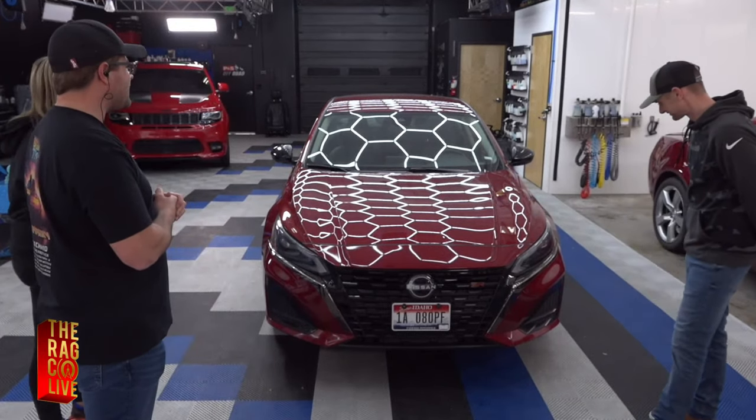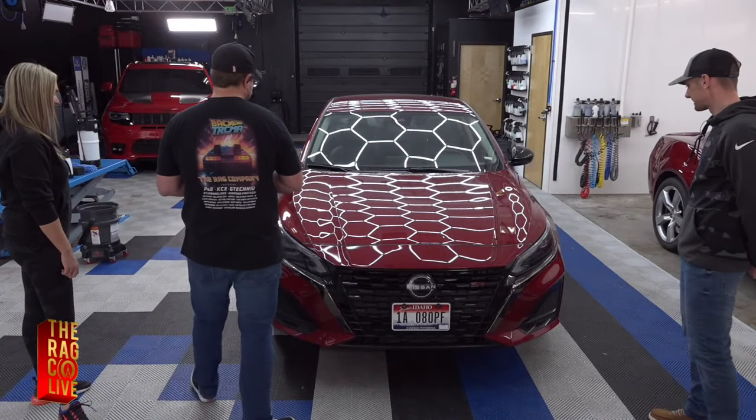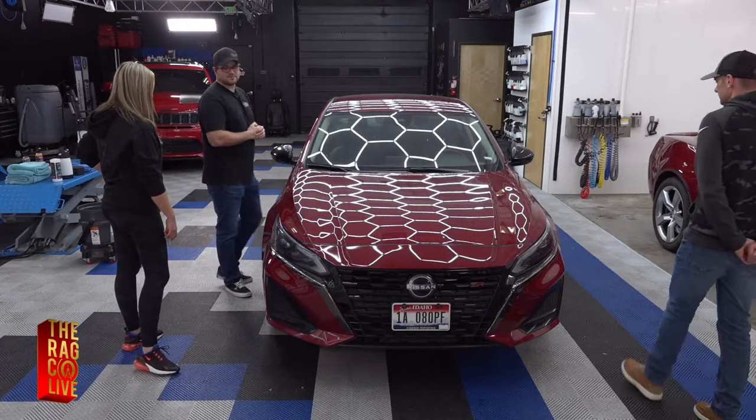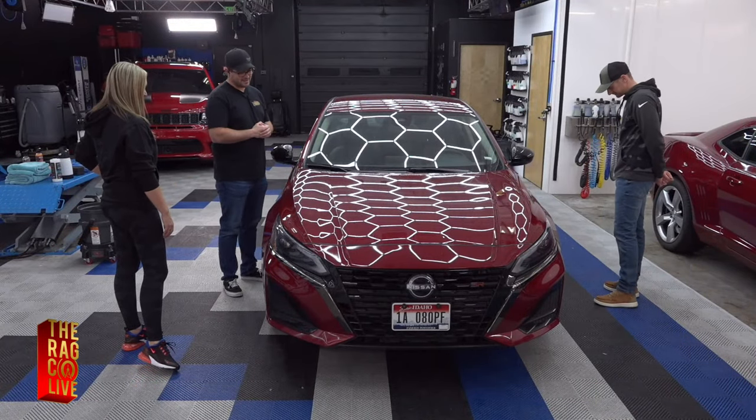So, guys, taking a look at the meanest Nissan Altima you've ever seen. Let's evaluate what we're working with here. What do you think? I'd say it's dirty. It's average dirty. Would you say it's too dirty for an absolute rinseless wash? Oh, no. Not at all. Not even close. I wash way dirtier cars.